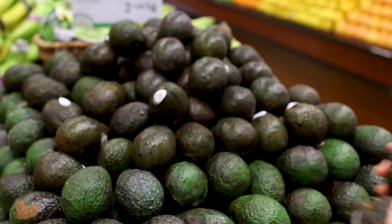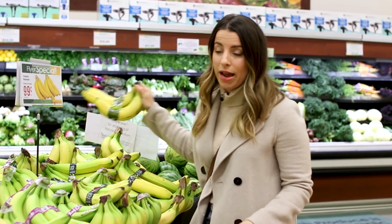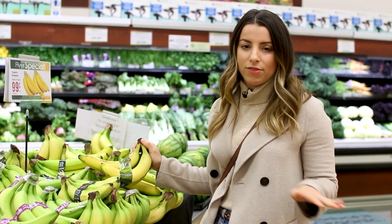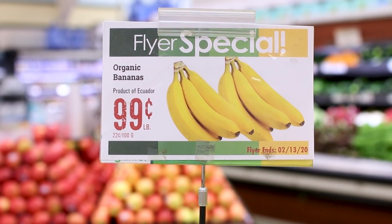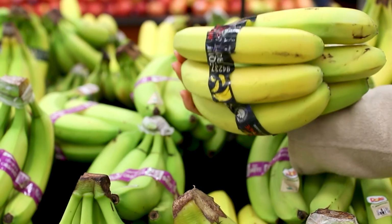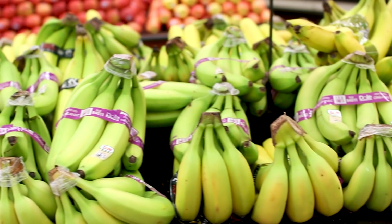Who doesn't love avocados? Here's another thing that I don't normally buy organic, but they're on sale right now, so I'm gonna stock up. I can never have too many bananas. When they get really ripe, I like to peel them, chop them up, and freeze them for smoothies, for oatmeal, for pancakes. So yeah, buy them on sale and then just freeze them.